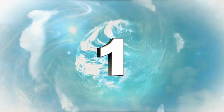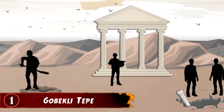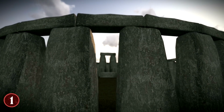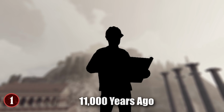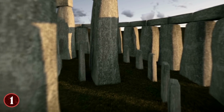Number 1. Göbekli Tepe. Göbekli Tepe is actually Turkish for Potbelly Hill, but its historical significance is much grander than its name, and just as mysterious. This structure was apparently made 6,000 years before Stonehenge, putting it very likely at 11,000 years ago in terms of being built. The structure itself is nearly 2,500 feet above sea level and is nearly 1,000 feet in diameter.